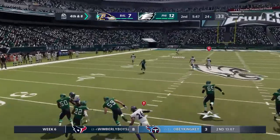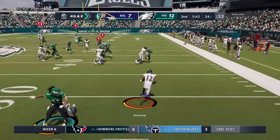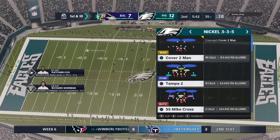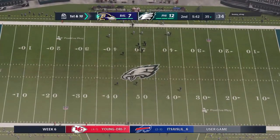And just a single punt for him in the loss last week as he sends this one away. This is taken at the 23, and he'll be out right at the 35. That'll be a return of 12 following a very nice punt. And the Ravens, they'll take over.